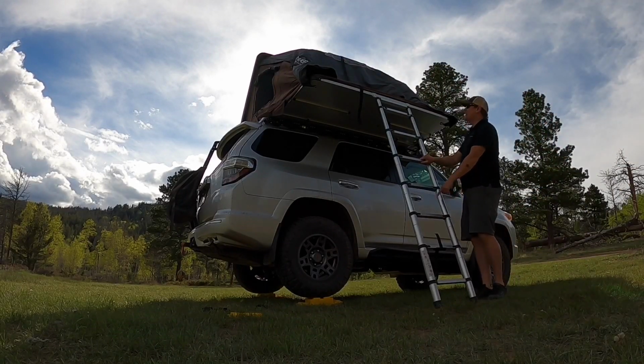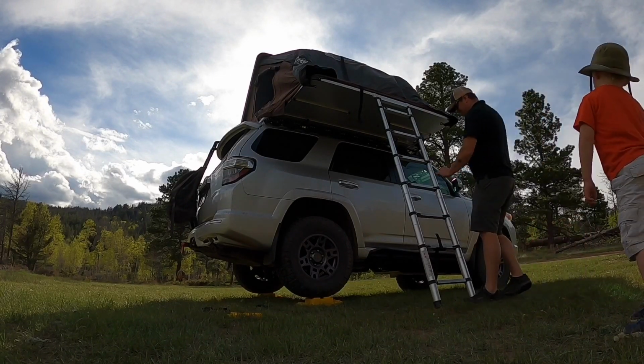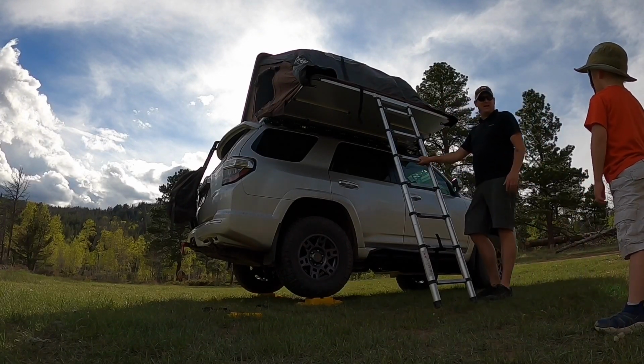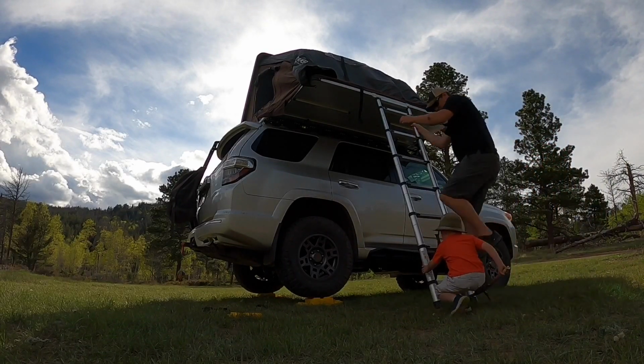People usually put this thing stuck way out here, so when you're actually climbing, you're side loading the ladder, and that's dangerous because it's not meant for that. That's meant to support the weight of this. Also, look at those, bad choices.